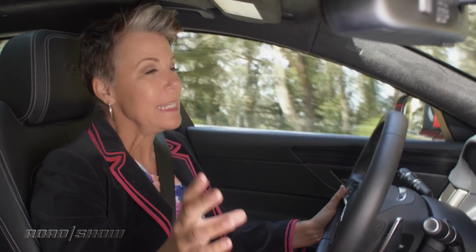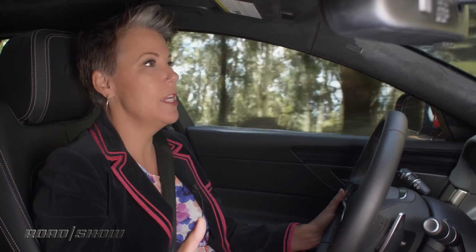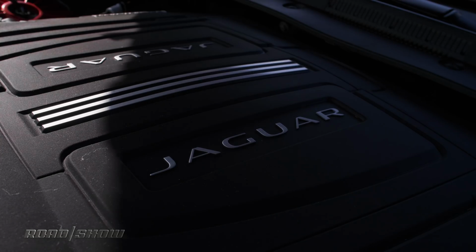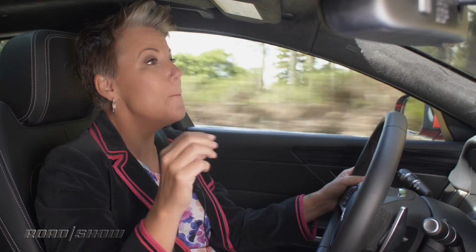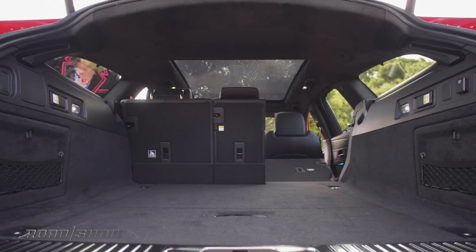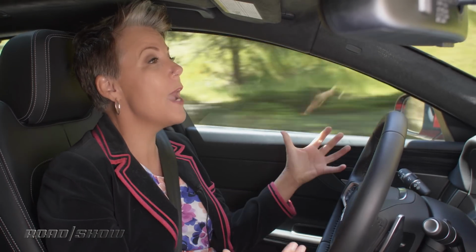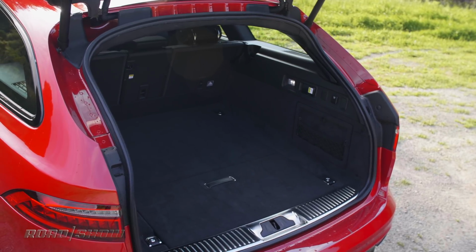About it, a wagon is really the perfect cross between a practical car and a sports car. So this has got the same 3-liter supercharged V6 that's in the XF sedan and in the F-Pace SUV, so check on the power numbers. But this one has got 70 cubic feet of space. Now obviously that's more than the XF sedan, but it is even more than the Jaguar F-Pace. Why would you buy the SUV when you could get the wagon and have more space?